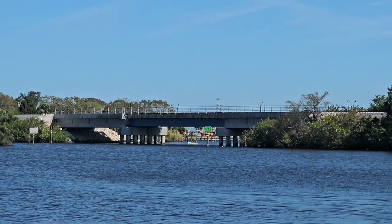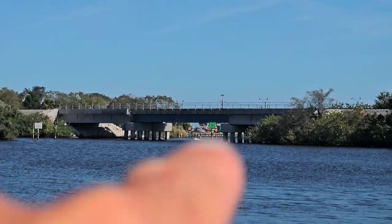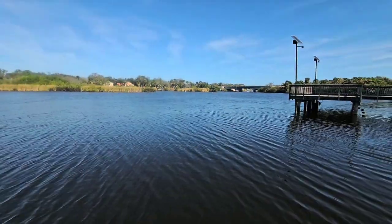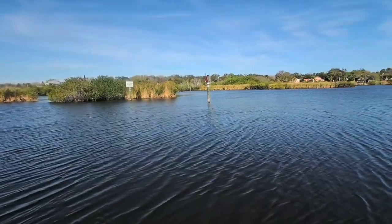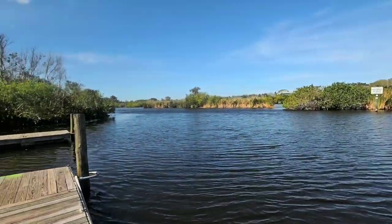is the mouth from this. This is Turkey Creek, and then it meets the Indian River over there. There's a fish that just jumped right there. I know up in the sanctuary in the summertime, I've seen a lot of juvenile tarpon up in there, but very cool.